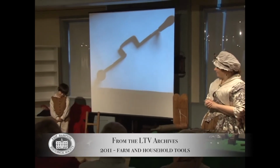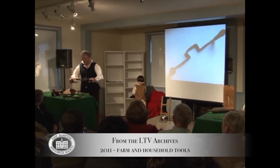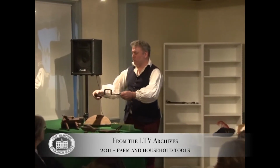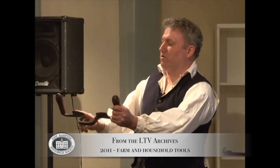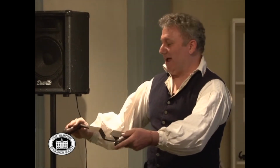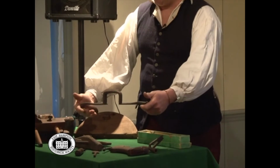This is a mystery to me, and I'm hoping that somebody out there would know exactly what this is for. Normally, I would call this a spoke shave or a draw knife. The curious thing is, on a normal draw knife, the blade, the sharp part, goes all the way across. But there's a loop here. I don't know, but you want to be able to work one side and then the other. I'm really at a loss.